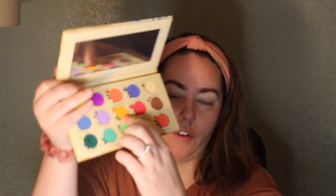Okay, so I'm all primed up and ready. I think I'm gonna do a really simple shape today. I'm gonna go kind of orangey today. I don't do a lot of orange. So I'm gonna start with this shade Unforgettable and just throw that in the crease.